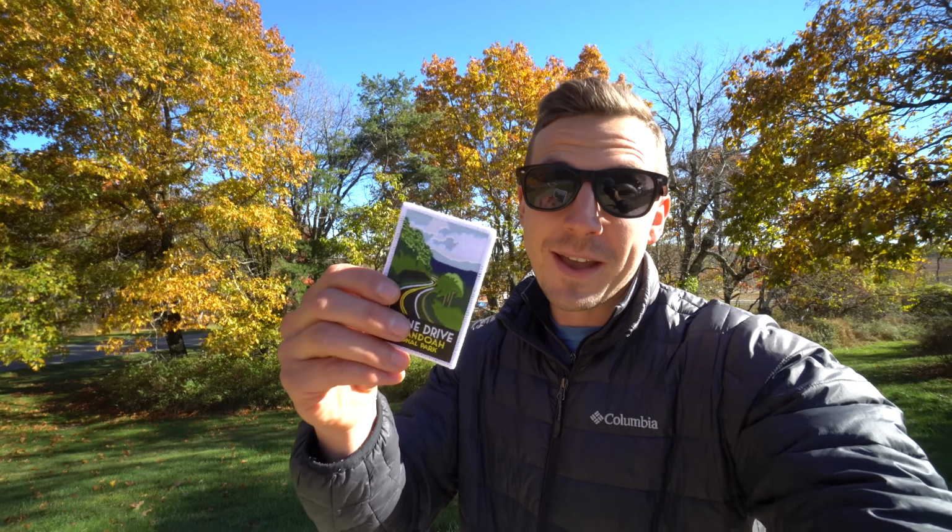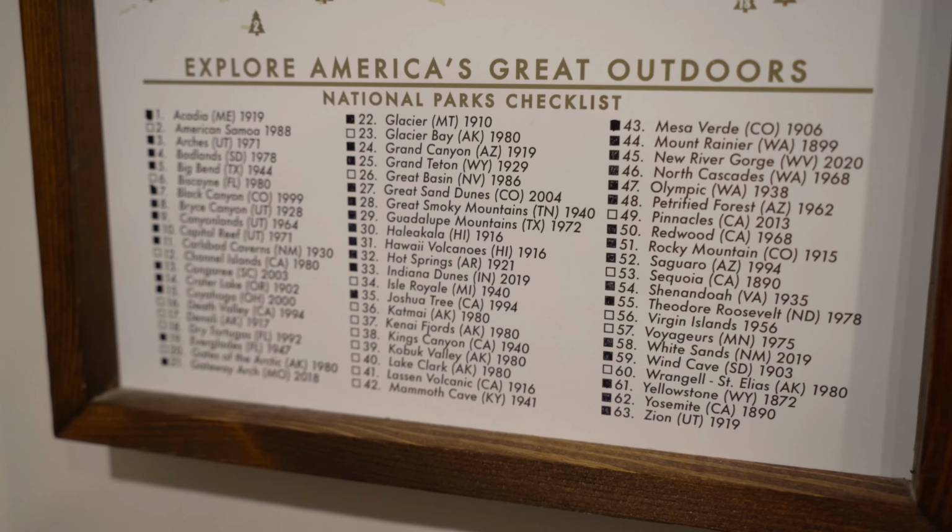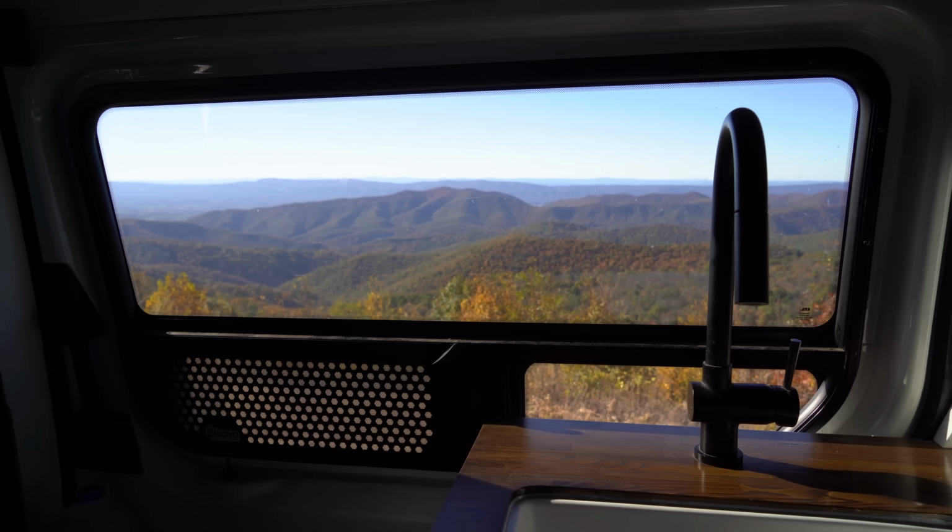Fun fact, Shenandoah was the second national park we ever visited. Our first one was Haleakala on Maui, and back then on our first visit we weren't collecting the patches, but now on our second visit we finally got our patch. It's pretty cool to think that this was the second we ever visited, and now we've visited 41 of the national parks.